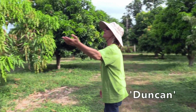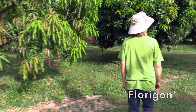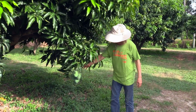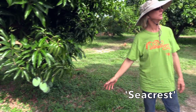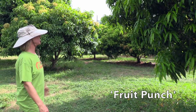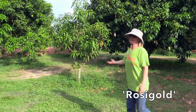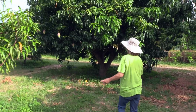Another Duncan, completely empty. This is Oregon, completely empty. Little second crop. This part of the tree had a later bloom, so we have a few Seacrest. And right across is fruit punch. Nothing on the tree. Of course, rosy gold. Nothing on this tree. It's fairly early one, sometimes very early mango, so that's not surprising.